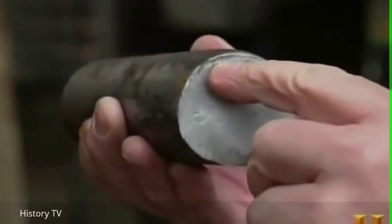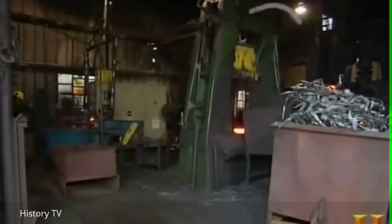You can see where the steel moved just a little bit. That's maybe an eighth of an inch, and then it broke off. Shaping the axe is a process as old as blacksmithing itself. Heat it and beat it.